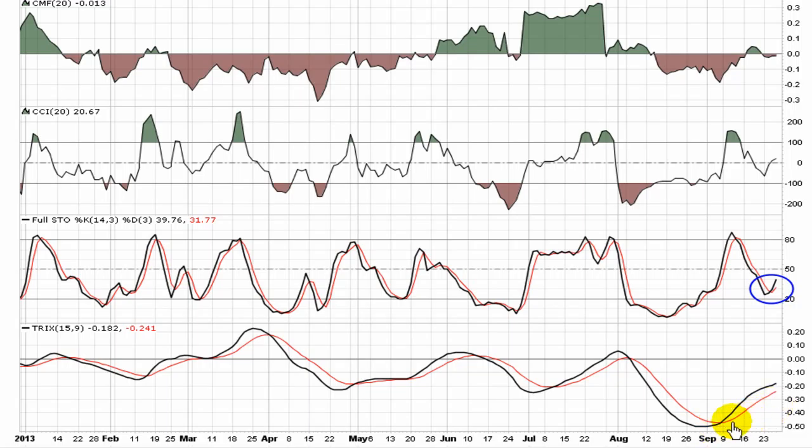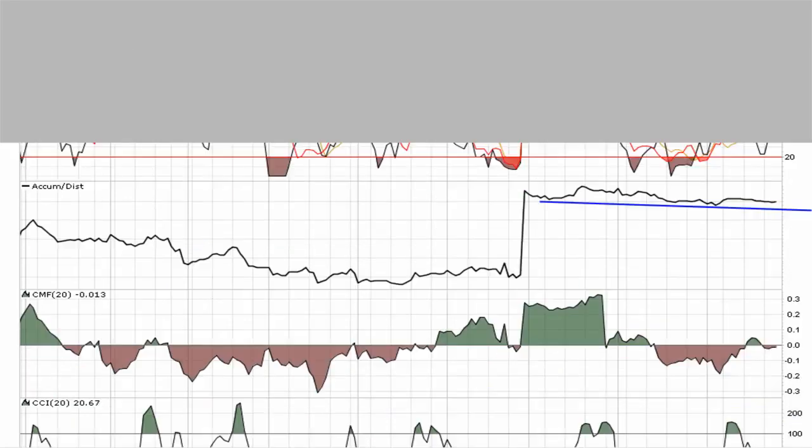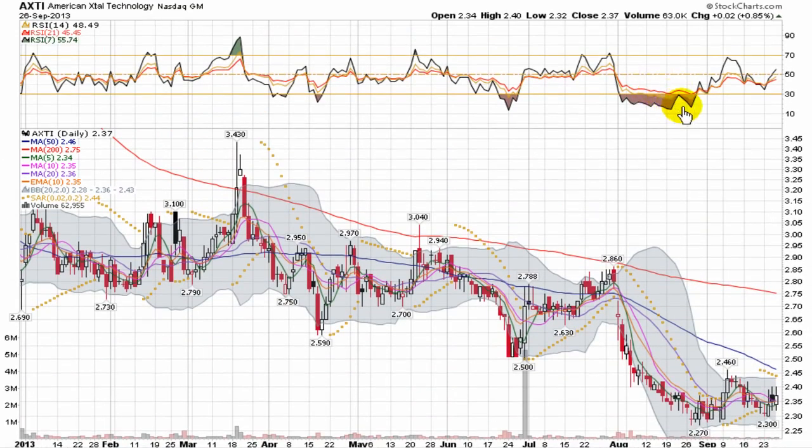TRIX, it's a very slow moving gauge of trend, but it is moving upward, and similar to the MACD, I'll be looking for a downward trend to be broken. RSI is trying to trend upward, coming right up on that key mark. Try and push through 50, show that the bulls have taken control of the momentum.